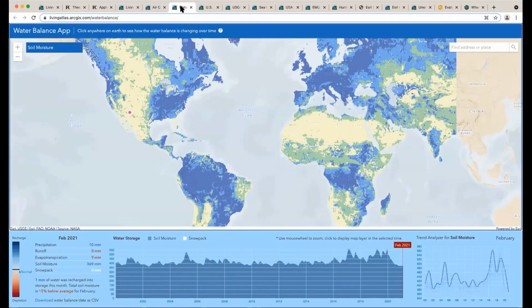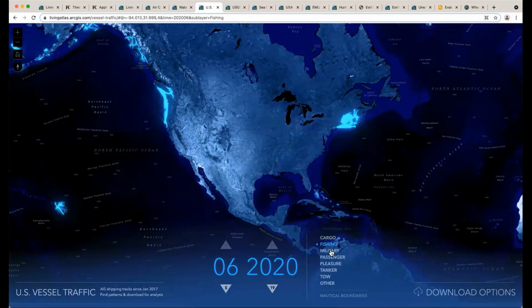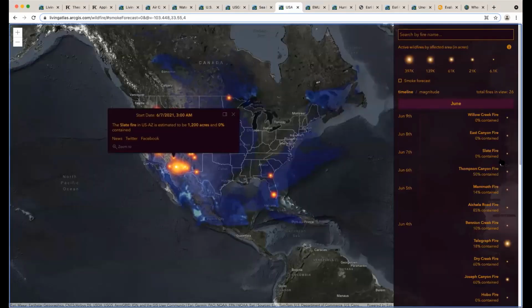And we try to do that similarly with things like the water balance app. Or this is one of Keith's favorite maps and apps, the US vessel traffic, where you can take a peek at different types of movements of ships around this area. We've got a historical topo map explorer, where you can look at all the different topo maps available for a given area of the US. Or if you want to explore sea ice, there's an app for that. Again, with a map, interactive components that let you explore the data and find a story.